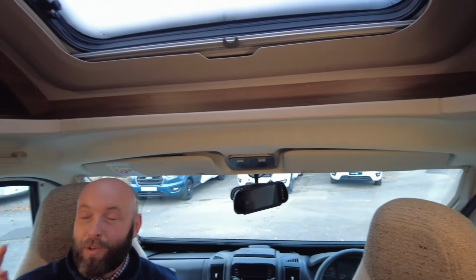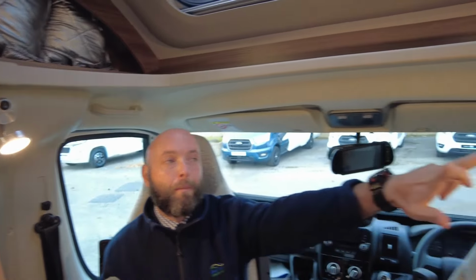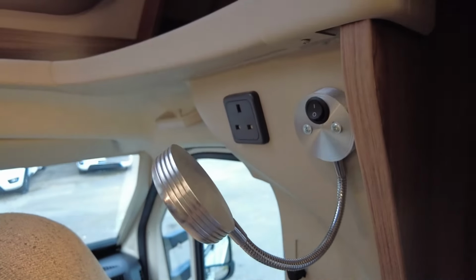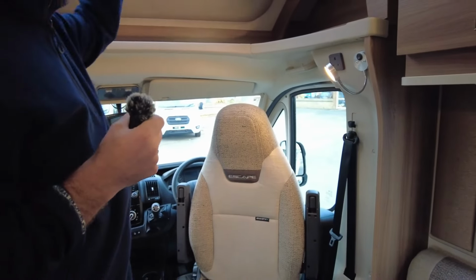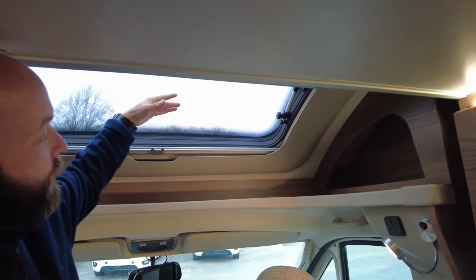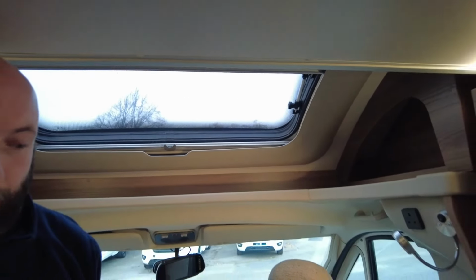So just next to me you've got your 2 map reading lights, and you've also got a 3-pin power socket. Up top we've obviously got another skylight with blackout and with fly blind as well.